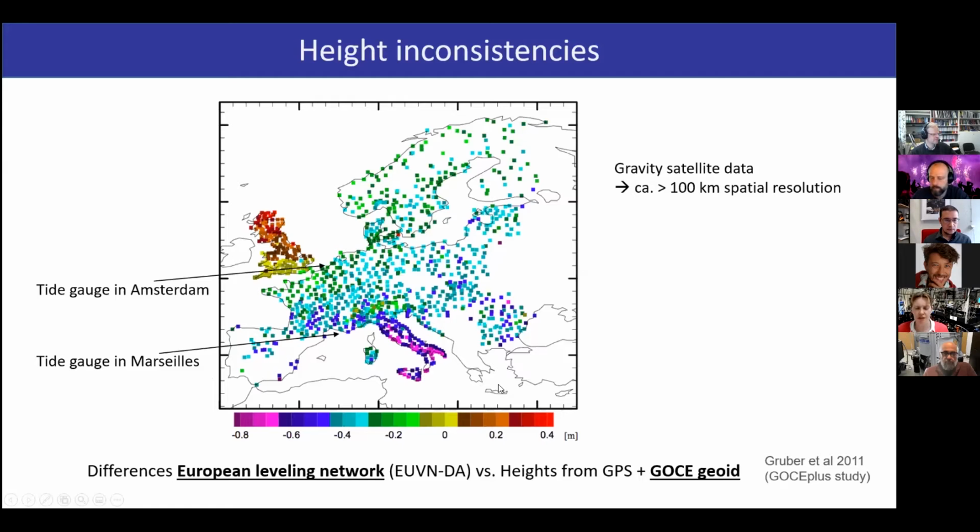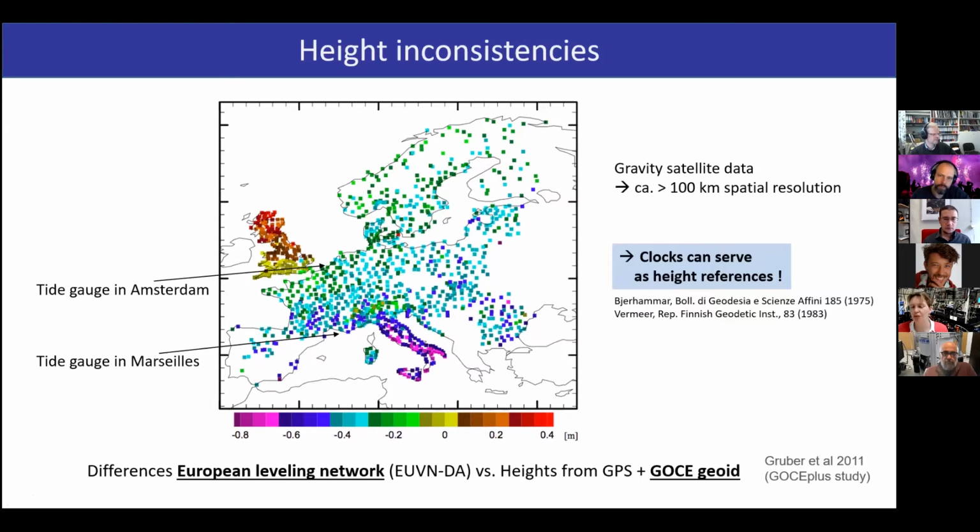And the mean surface of the ocean is actually not a good measure because it depends on the salinity of the water. It depends on ocean currents. It's also a very complex system. So with clocks, actually, we believe that in the future, now that we achieved the 10 to minus 18, we can contribute to this Earth observation, and clocks will serve in the future as height references. That's something that was already proposed in the late 70s and 1980s, but now we're getting there.